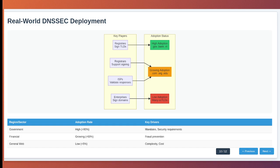Registrar support remains inconsistent. Some make DNSSEC one-click easy. Others require manual DS updates via tickets. Budget registrars often don't support it at all. Cloud providers now support DNSSEC, though often as premium features. Recent attacks accelerated adoption. The 2020 Twitter DNS attack and 2021 Exchange server vulnerabilities drove implementations.